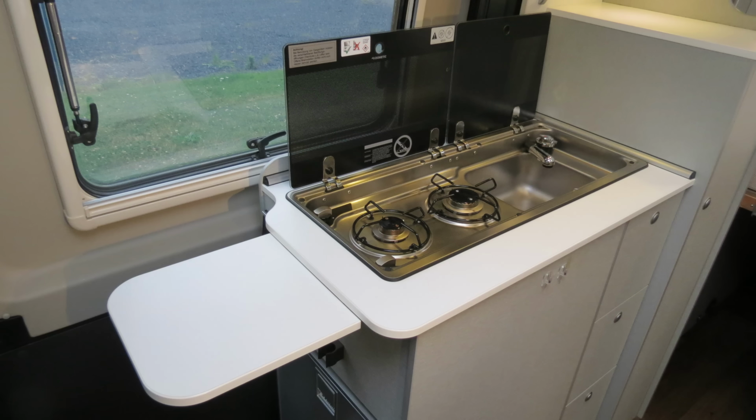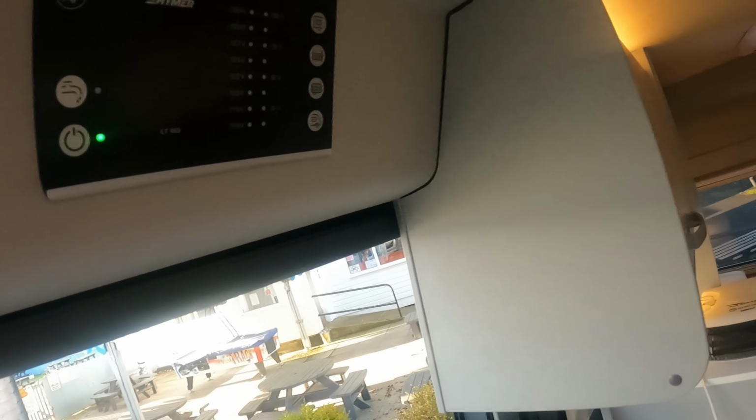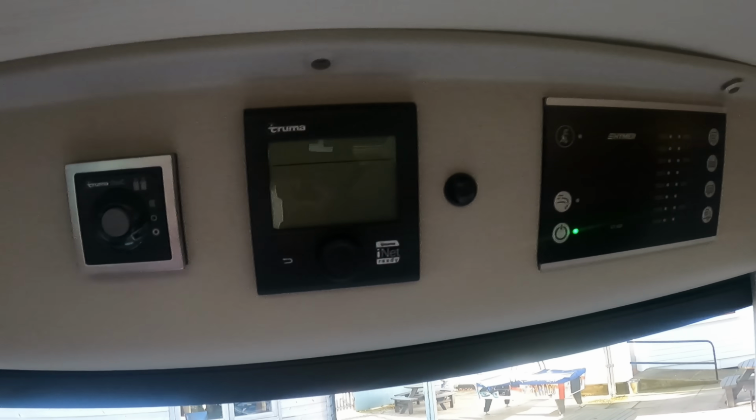And then got a cassette. You got your lifty uppy thing as well, Kev, haven't you? Yep. Lifty uppy. Same as you look. Let's just double check. Same type of thing under there. And all the controls the same, Kev. Exactly the same controls, yeah. Yep, got Truma heating, same control panel.